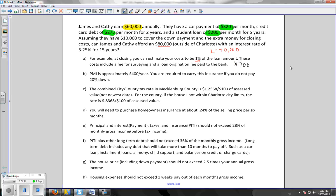So that's A. Private mortgage insurance, the PMI, is about $400 a year, and you have to carry it if you do not put down 20%. Well, 20% of $80,000 is not $10,000. So they are going to be required to carry the $400 PMI. Non-negotiable. They would have to put down at least $16,000.